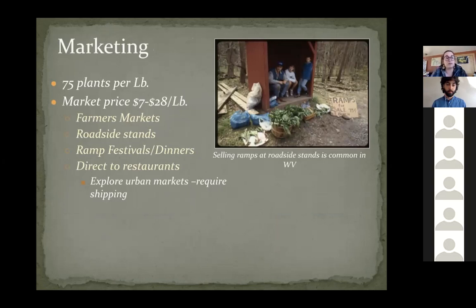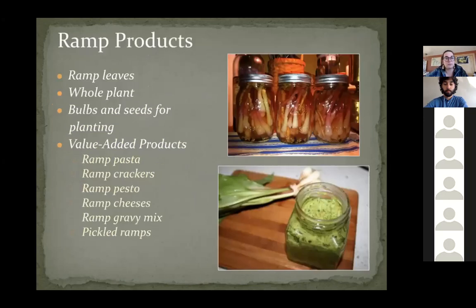You could sell your ramps at farmers markets, roadside stands, kind of like what's pictured here, ramp festivals, like we've talked about, dinners, and directly to restaurants. And urban markets: there's kind of an up and coming growing demand for ramps in urban markets, which would require shipping. So you'd have to take that into consideration, but definitely some options there for marketing your ramps.